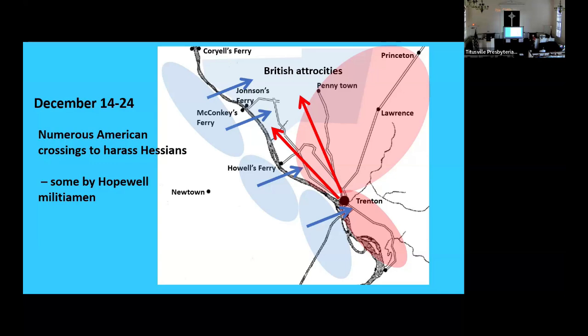And this is affecting people in Hopewell both ways, both Americans coming into town or into the township and also British coming into the township. The British were responsible for many atrocities. At least half a dozen rapes that were recorded, and beating up farmers, destroying farms, things like that. It was not a good time because of what the British were doing.